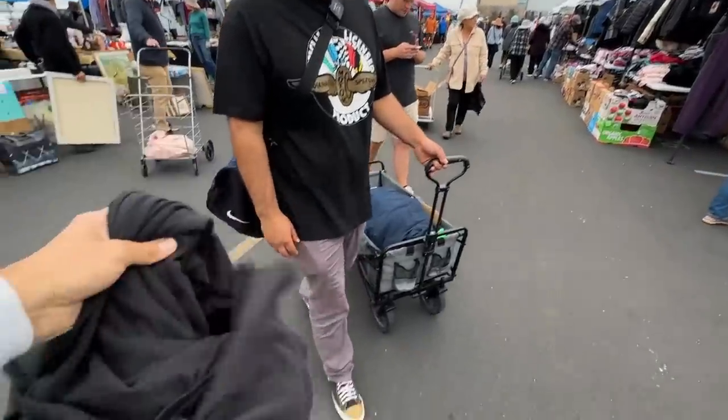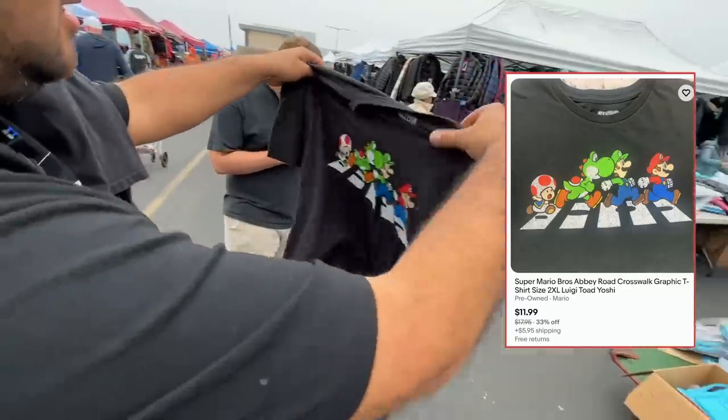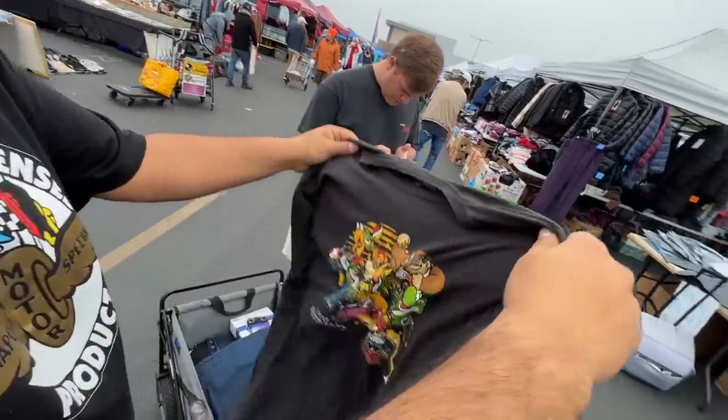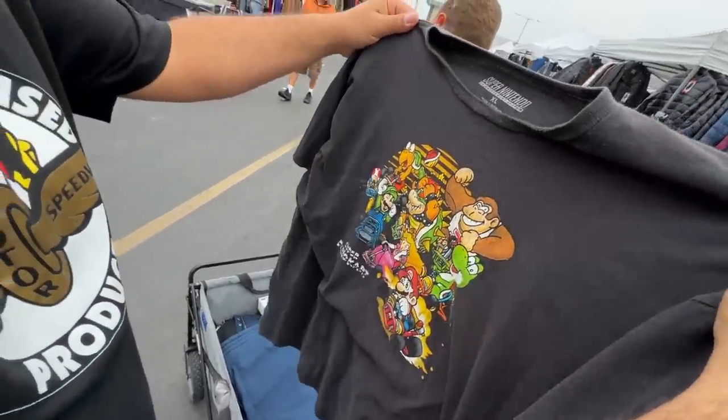I just got 2 shirts, check them out. Nothing's crazy, but cool little shirts. Let's see this. Oh, that's pretty, dude. Super Mario, little Abbey Road crossover. That's pretty, dude. And then a good old Mario fart. Oh, dang. Yeah, super cool. That's actually really cool. I like the cracking on it, actually. You're gonna keep it, aren't you? Oh, wonderful. Yes, it is my size.